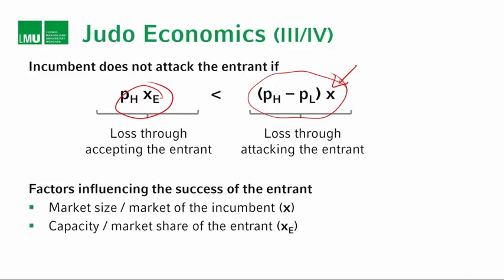The market share of the entrant or the capacity of the entrant, that's XE. The smaller XE, the less likely it is that the incumbent is going to fight back because he feels less threatened by a small capacity.